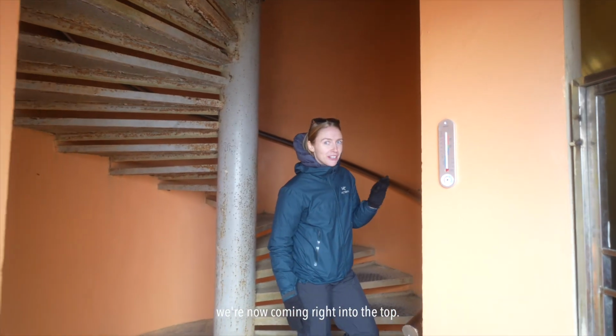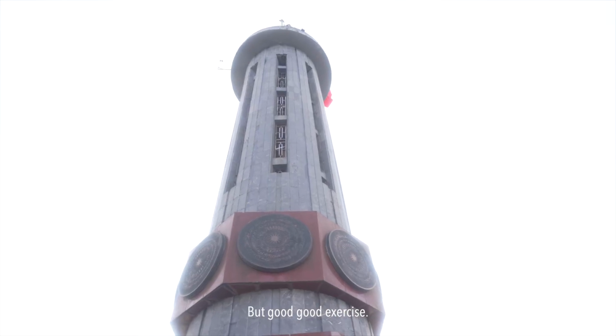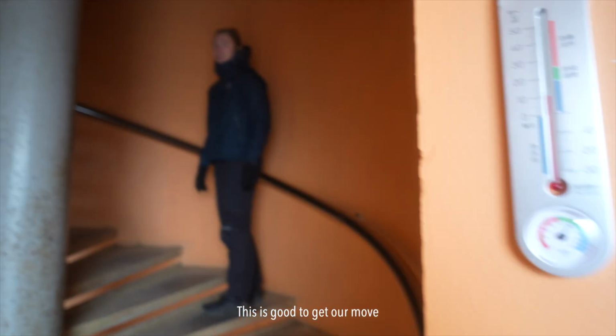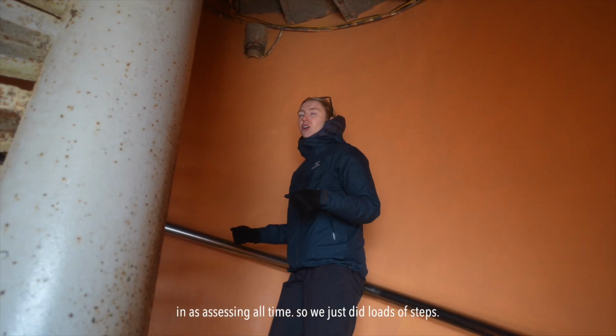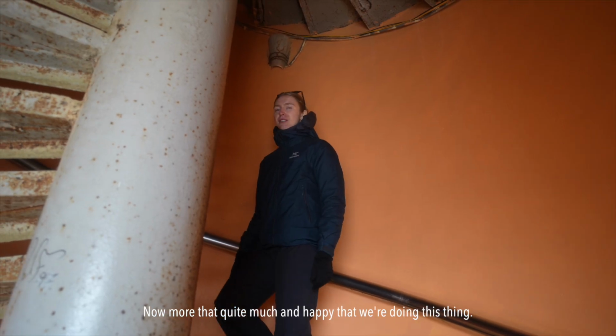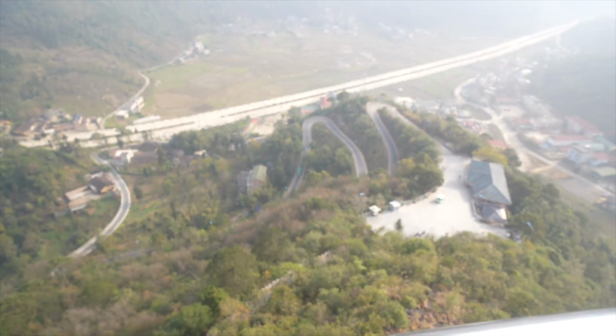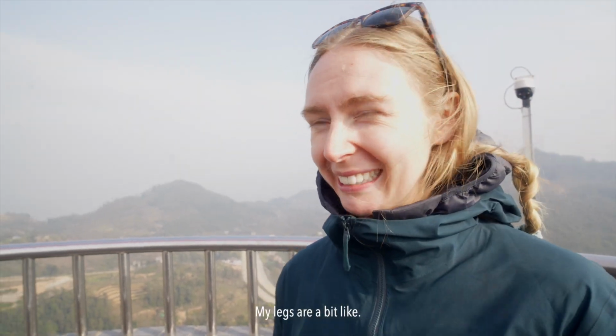We're now climbing right to the top. So it's good exercise. This is good to get our body moving because we're sitting all the time, so we just did loads of steps. Now more steps, but I'm actually happy that we're doing this. We're right at the top now, next to the flag. My legs are a bit like, ooh.